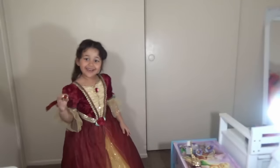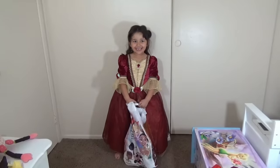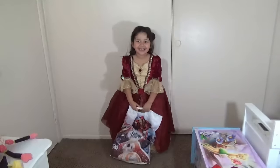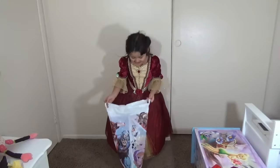So I show you guys the old dress. We will have all Belle episodes today. Lily? Yeah? Did you open the last bag? Yeah! It's really light. I don't know what is in there. Let's see.